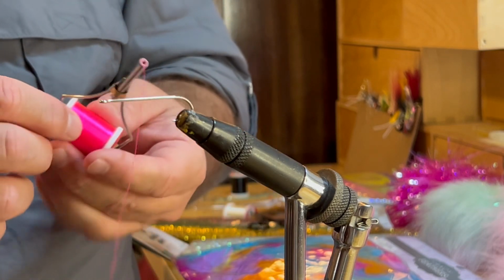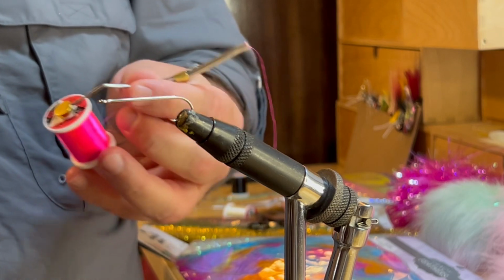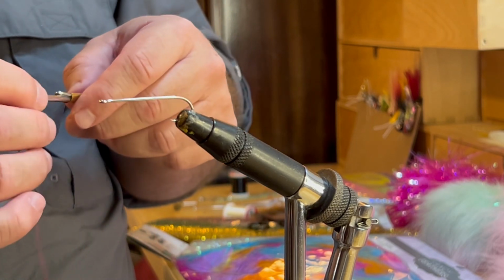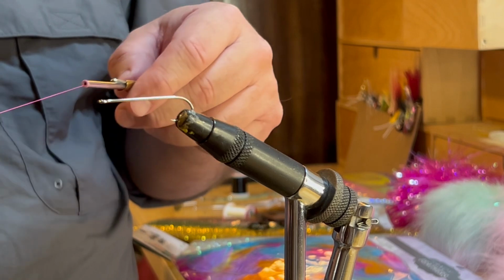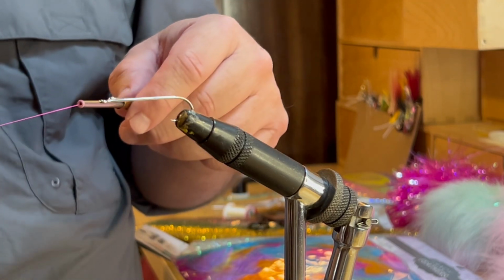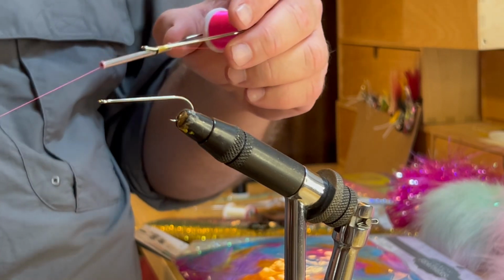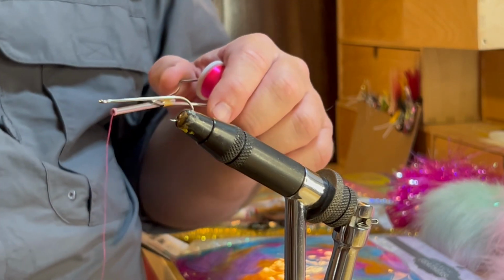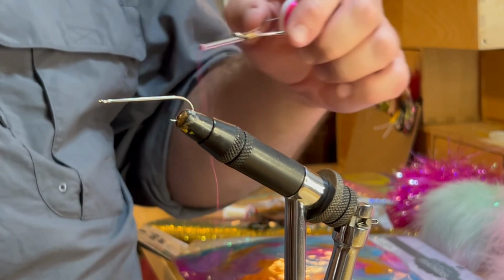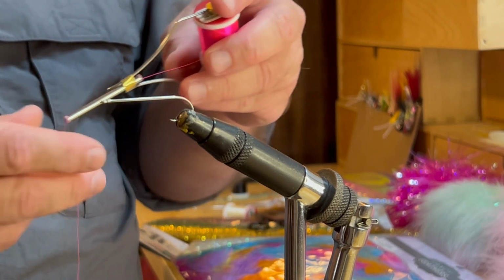Now, unfortunately, this is a little smaller. This is 70 denier. For those of you who aren't familiar with fly tying thread sizes, 70 denier is typically used for mid-size to smaller flies. The way denier is figured is they take, I think it's like 9,000 meters of the thread. How much would that weigh? And it would weigh, I think, like 70 grams or something like that.